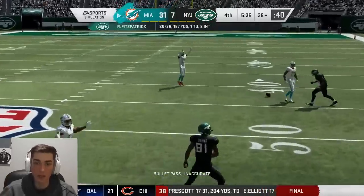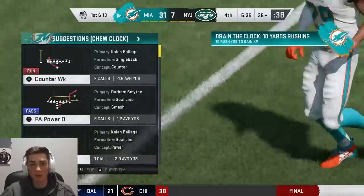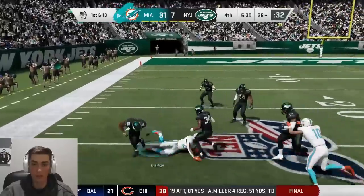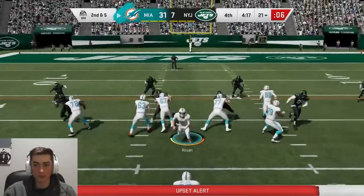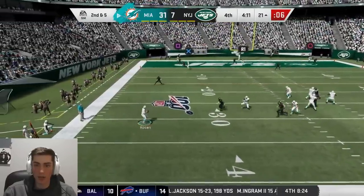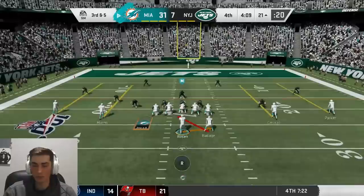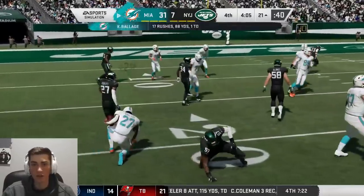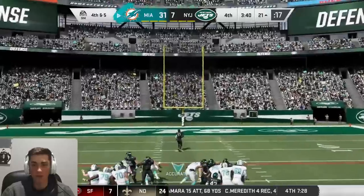I screwed up, and it doesn't matter because Fitz missed his man. Yeah, this one's in the books. Kalen Ballage, man. I mean, it's just too easy right now. Play action. We got some open options, kind of. I'm going to throw to Gesicki. Make a play. Whatever. Third and five. Ballage is going to get it. Can't get past C.J. Mosley. Take another field goal. It's going to be 34-7 in favor of the Fins.